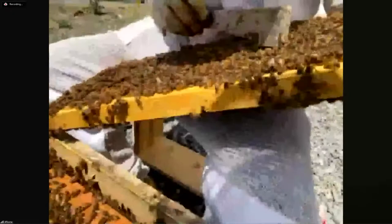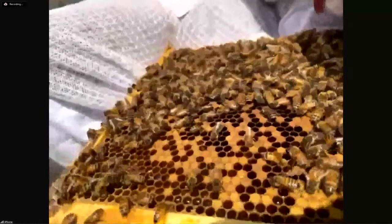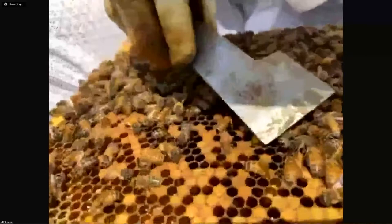So if you can see here, this is the capped brood. Before they hatch, the bees are put in wax and covered. Once the bees are ready to hatch, they chew their way out. So they eat through the wax and circle around themselves, and they get their head out. I see a couple that have their head in, but they're actually either eating or they are currently cleaning out the comb.